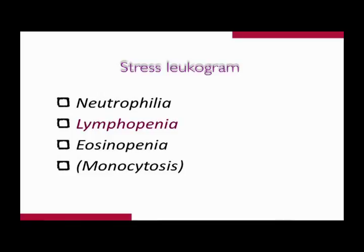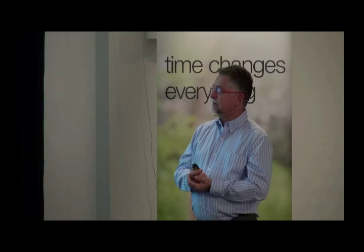If you use the old terms, he would have relative lymphocytosis and relative neutropenia. They are both normal, right? They're on the upper limit and the lower limit, respectively. And if you think about it, you go, well, which one of those would I pick? What would you guys pick?